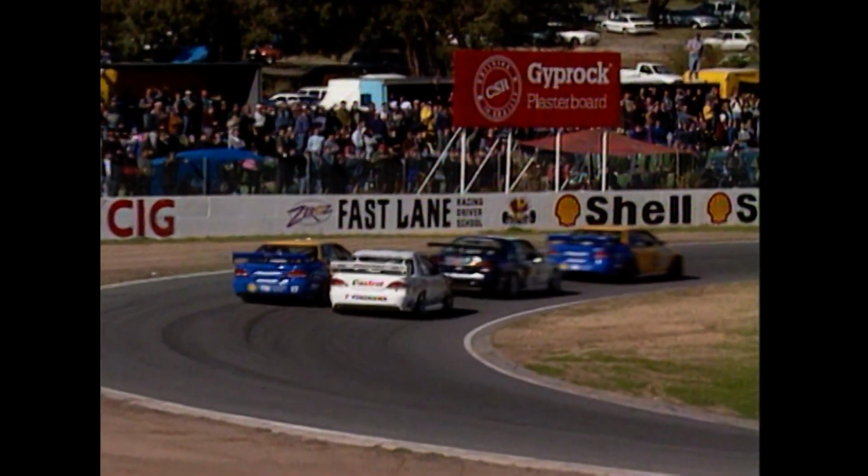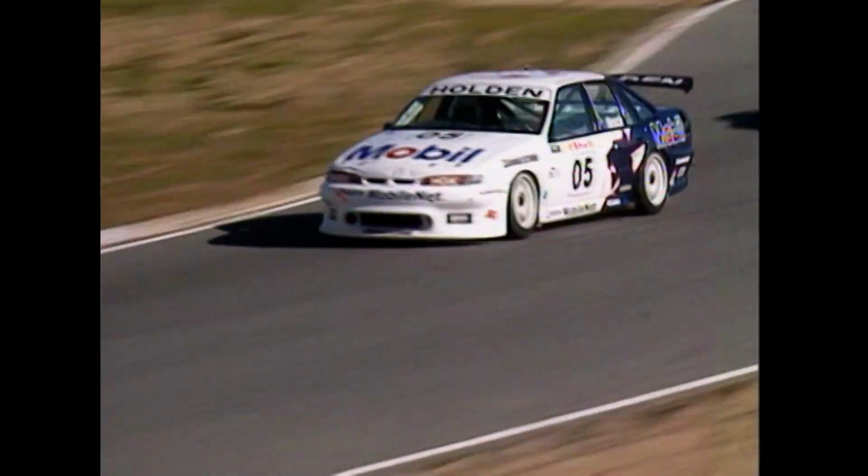He had to back off there, and Longhurst takes advantage too, gives Dick a little bit of muscling up the inside. Move over, fella. Longhurst still side by side with Johnson. They'll run this way all the way through the S's, but Longhurst wins in the end. Yes, he's on the inside now for this sweeper up onto the old pit straight. So a nice move there by Tony Longhurst.